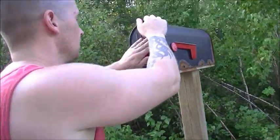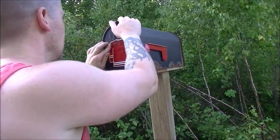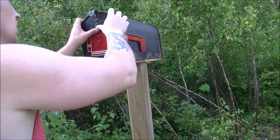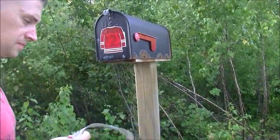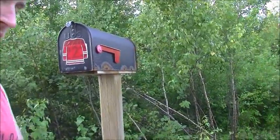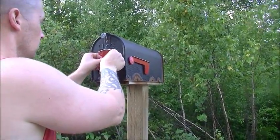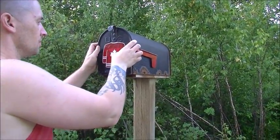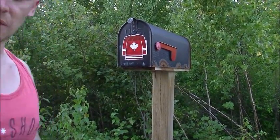Shooing some bugs away. Well, that covers it somewhat. At least from a distance, it's not the number you're going to see.